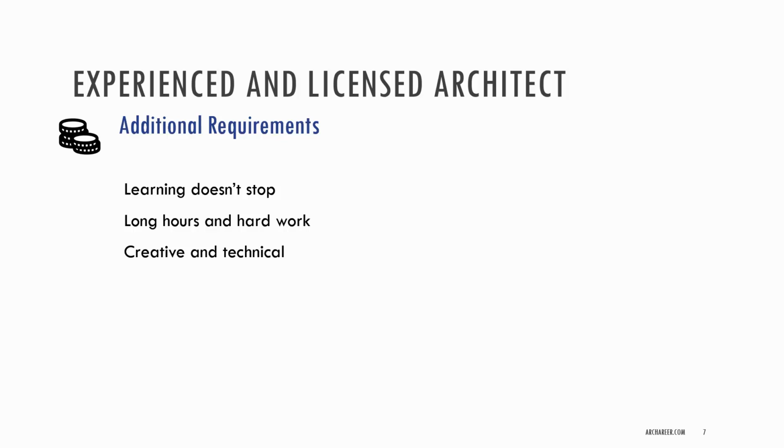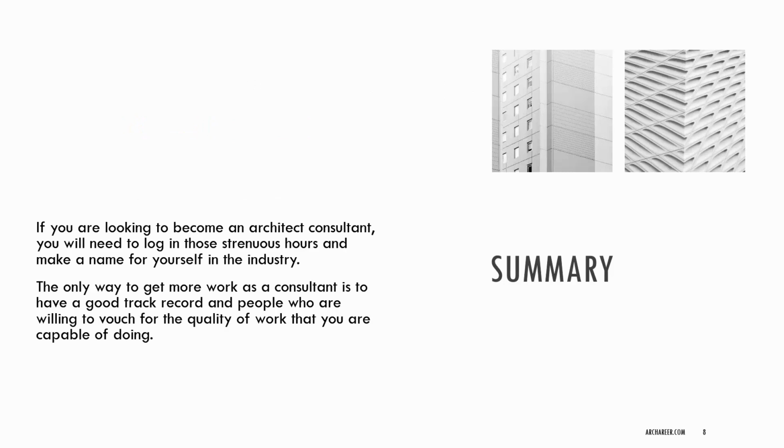An architect's job can seem quite fun and maybe even glamorous from the outside, but you need to keep in mind that it's a lot of long hours and hard work. Along with the creative side of designing buildings and structures, you need to be experts in the technical arena as well. This involves a lot of calculations, understanding the concepts of math and science, and finally, handling the actual process of construction. If you're looking to become an architect consultant, you will need to log in these strenuous hours and make a name for yourself in the industry. The only way to get more work as a consultant is to have a good track record and people who are willing to vouch for the quality of your work that you're capable of doing.